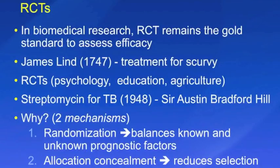We all know that randomized controlled trials remain the gold standard in biomedical research to assess efficacy. James Lind in 1747 perhaps conducted the first trial, in which he discovered a treatment for scurvy, which is vitamin C deficiency. Subsequently, there were several randomized controlled trials in the fields of psychology, education, agriculture, and others. And perhaps the most clear description of a randomized controlled trial was the one by Austin Bradford Hill for Streptomycin as a treatment for tuberculosis in 1948.